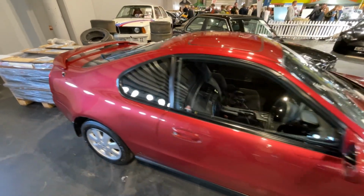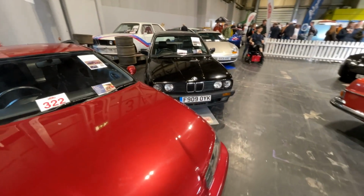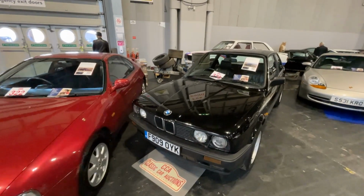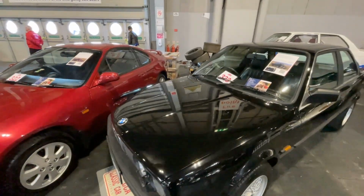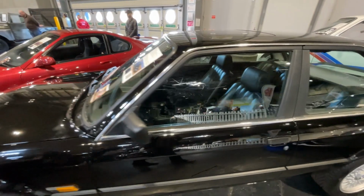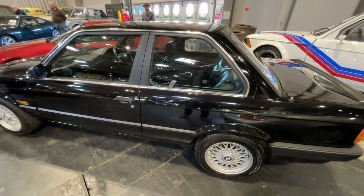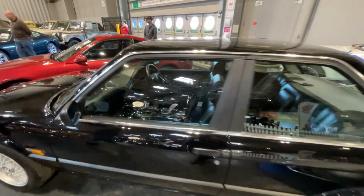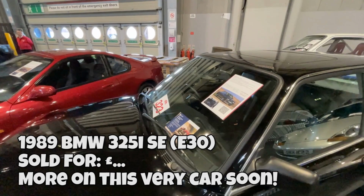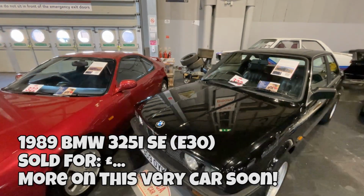But aside from this, the other car that I would personally consider as a car that I've owned before, 325i SE Coupe. Mine was blue, this one is black. Paintwork needs a little bit of attention, but other than that, that's a very tempting proposition actually. Manual, of course. Very, very nice. I do miss my old E30, that's for sure. And this is a 1989, estimated at 14 to 18. That's actually lower than what they're going for in the market right now.